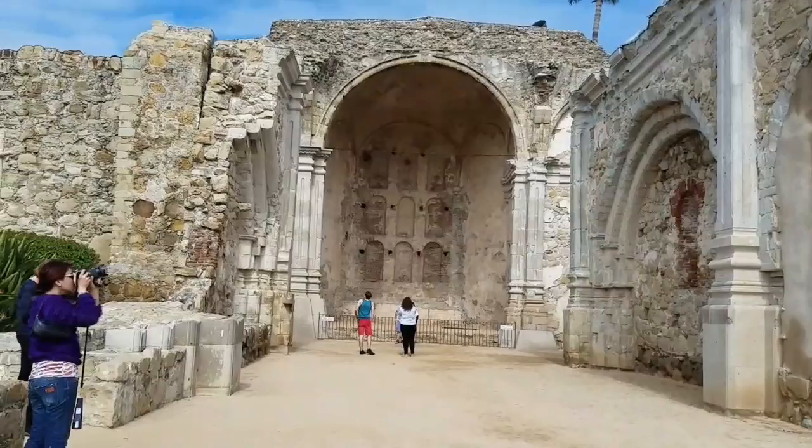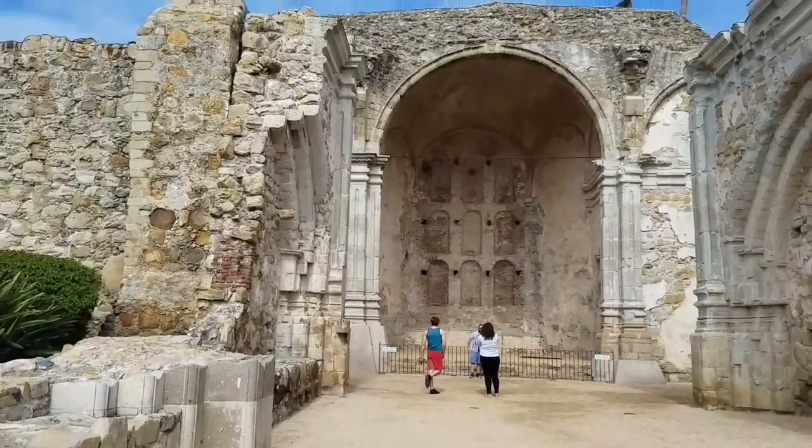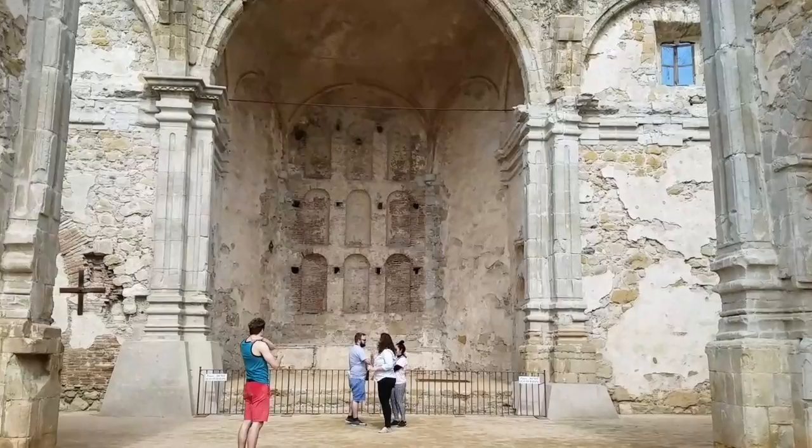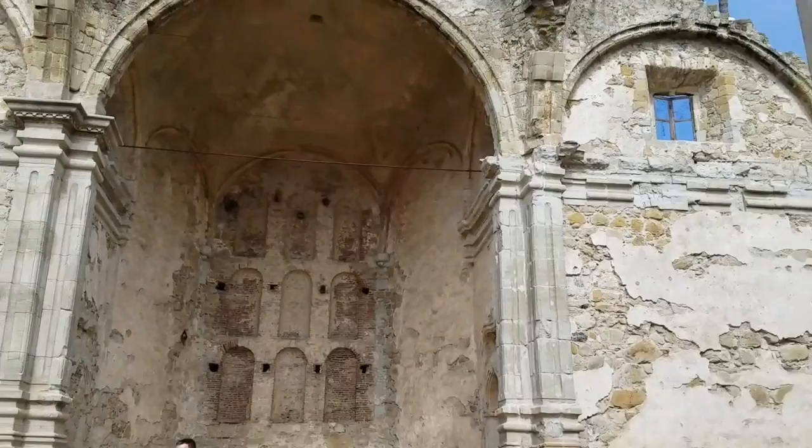Father Jose Señan, president of the missions at the time of the church's destruction, wrote that the famous church of stone and wood was converted into a useless heap. The ruins of the Great Stone Church are included in the World Monuments Fund's top 100 most endangered places. So please be careful during your visit.